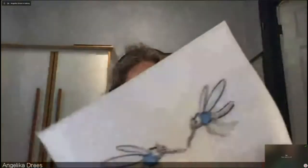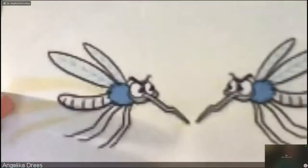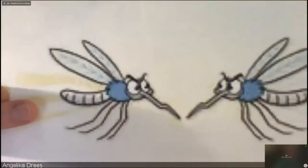Actually, going back to my little mosquitoes, if you could see closely, the one here, this one is yellow and this one's actually blue. So it's really blue and yellow that are colliding here, for clockwise and counterclockwise.